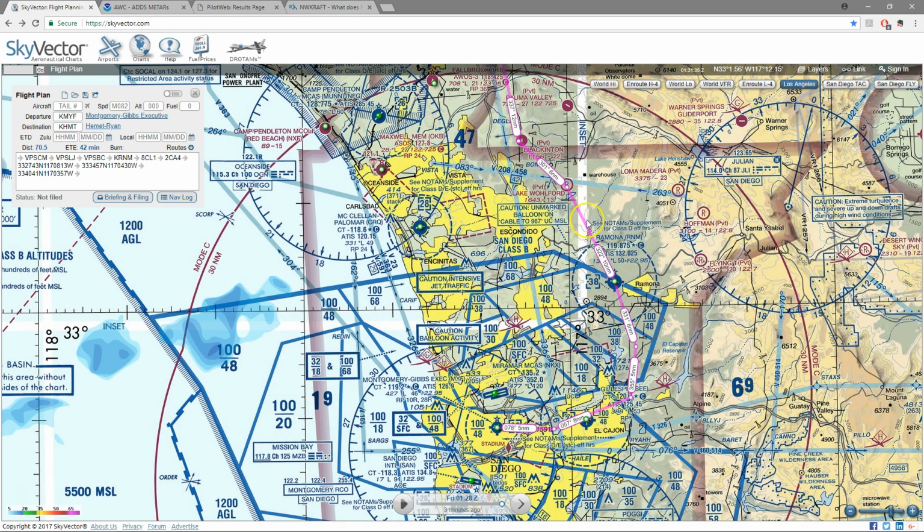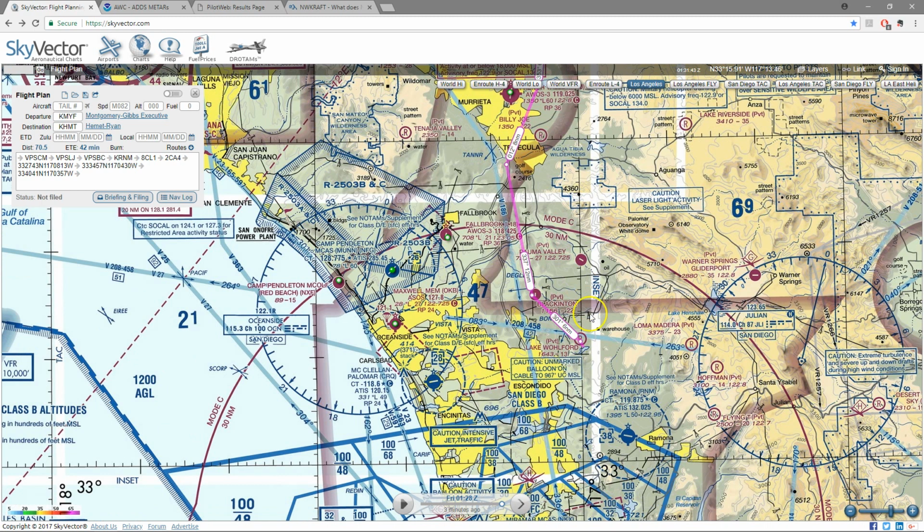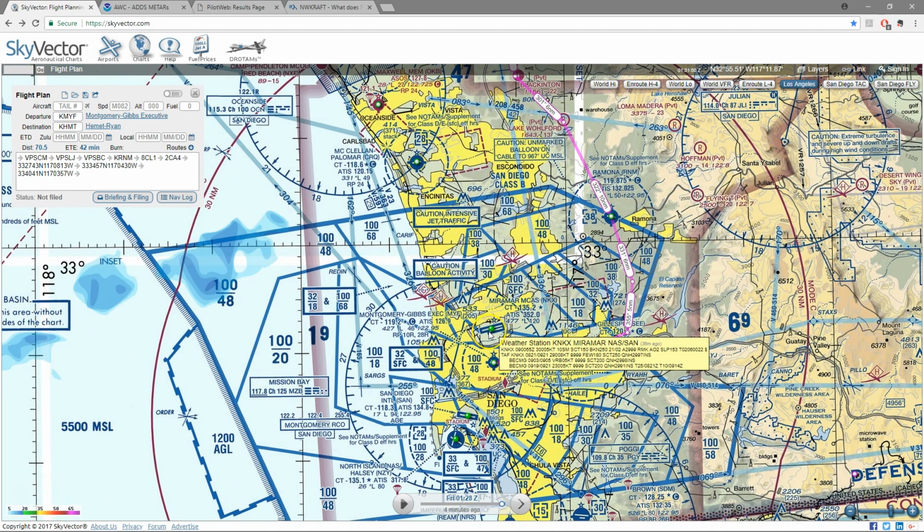So from here to here, it's a 2 hour flight. I mean, 1 hour going and 1 hour coming back. So I want to know what the weather is going to be like over a 2 hour period. So I would come here and I would look at that.